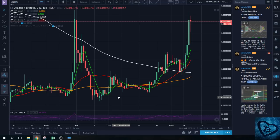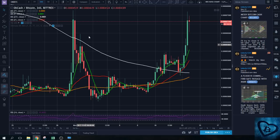For the next few days, I let OK Cash, I didn't do anything else with it. It went down. I had already sold everything. Here we go again. It started going up. I could have bought here, but because the white was still going down and the red was on a downtrend, I went, nope, I'm not going to buy. I didn't buy it at all, it just went down again.